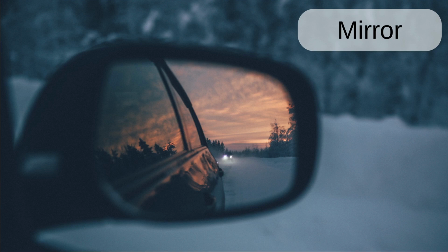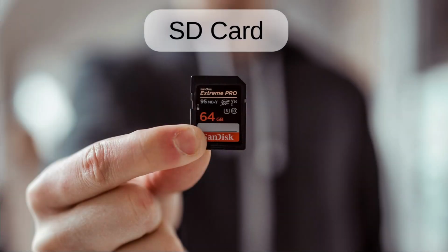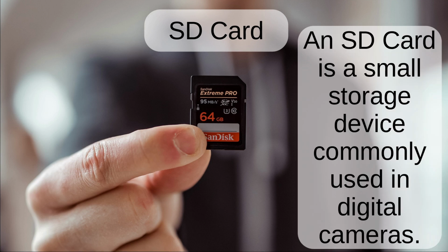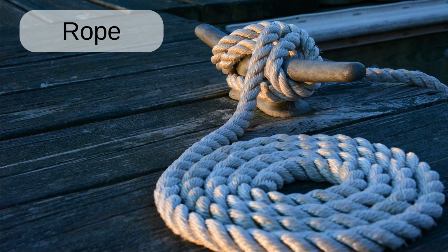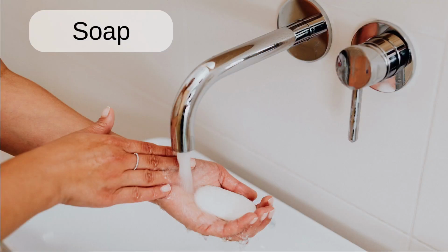Mirror. It was nearly night time, so I glanced into the mirror and took one last look at the sunset. SD card. An SD card is a small storage device commonly used in digital cameras. Rope. Rope was used to tie the boat to the jetty.